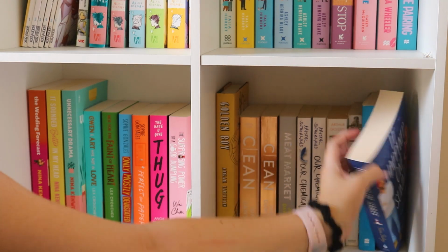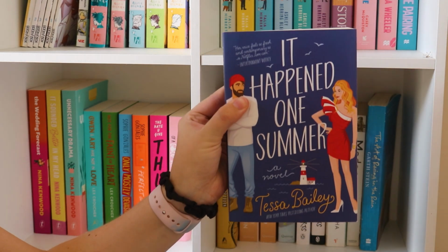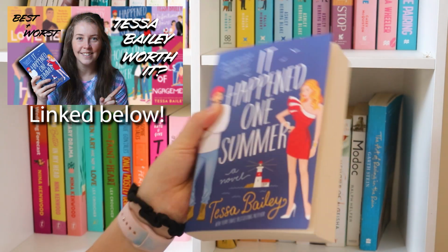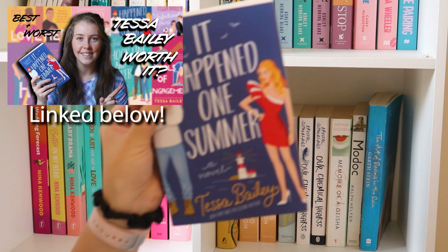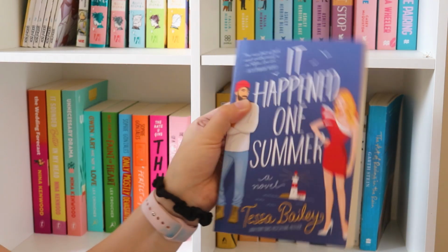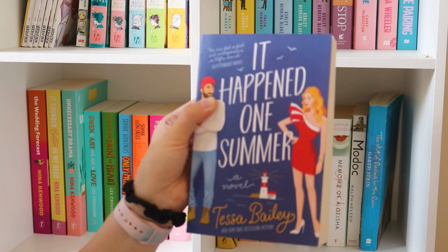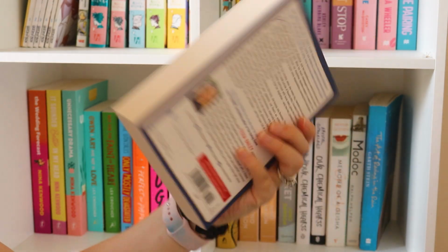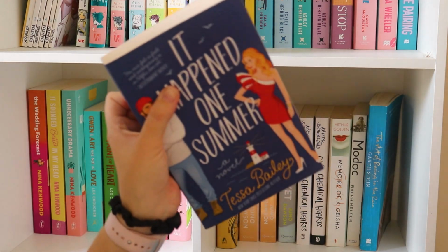And then as far as Tessa Bailey goes, I usually listen to all of her stuff on audio from my local library, and I was just given this for Christmas one year. So in terms of stuff that I don't really necessarily need to keep, eventually I might end up getting rid of this one, but it has been my favorite of her books so far. So like Frieren, it's kind of just staying there as a representation of, you know, this book was actually pretty good compared to her others.